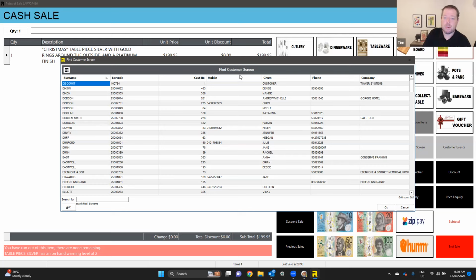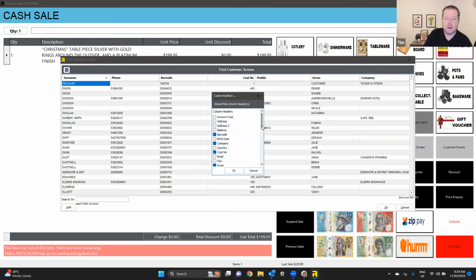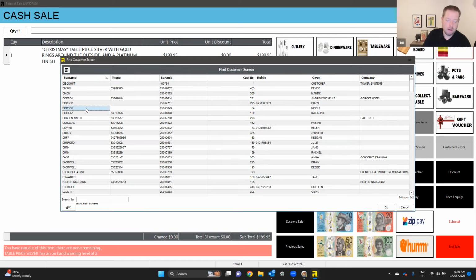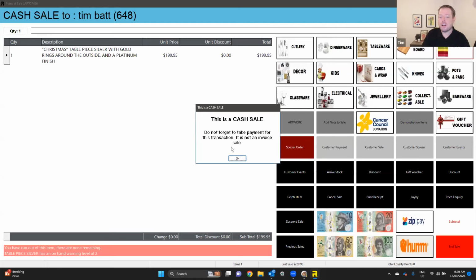And this is really flexible. So if I normally search on the customer's phone number, for example, I can drag that back to the start here. That will now become my primary search field. I want to keep mine as surname. And you can also turn columns on and off here as well. So if I hit this one, I can choose what columns I want visible in this screen for this machine itself. So I'm just going to choose my account. If I select that one, I don't have an actual account.